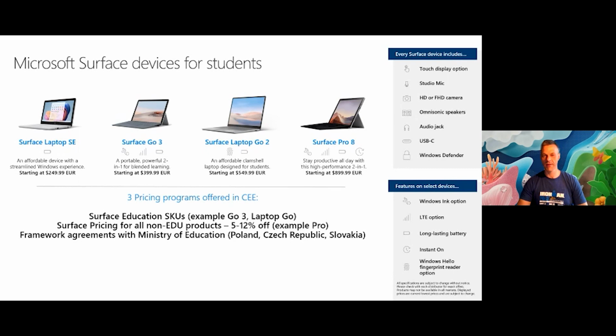The next product is Laptop Go 2. It is actually just a continuation of our previous generation. Again, it's a clamshell, affordable device, approximately 12.5 inches large, and it's really a kind of compromise between the 2-in-1 and a laptop category. And lastly, the hero offer device for teachers.